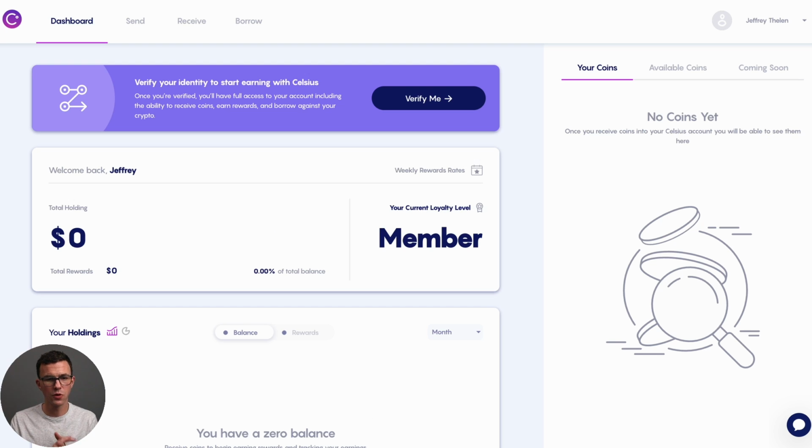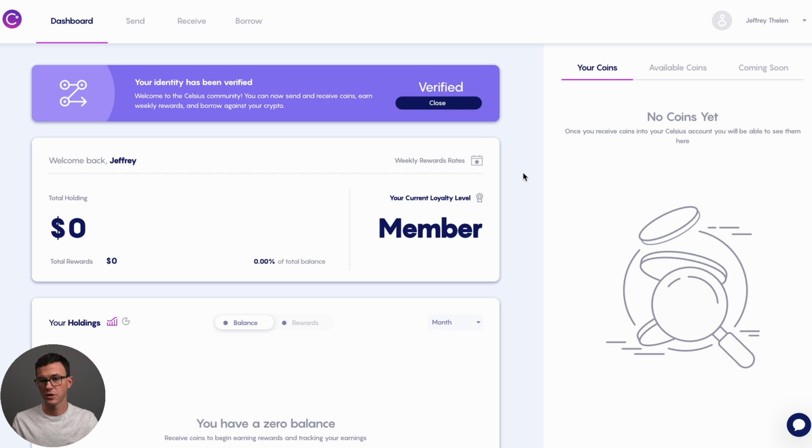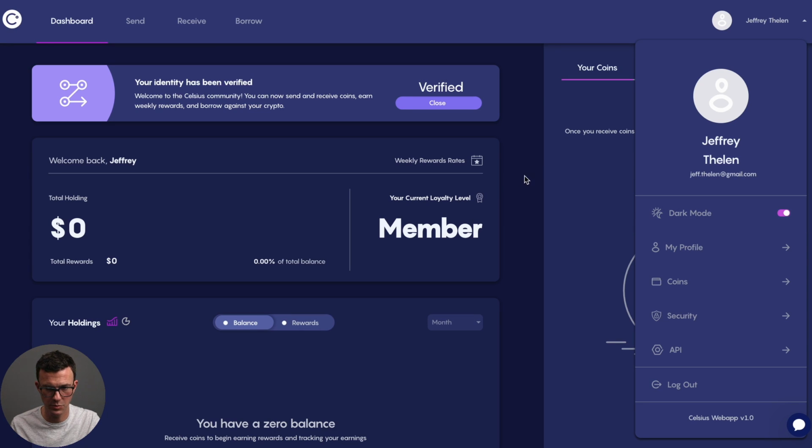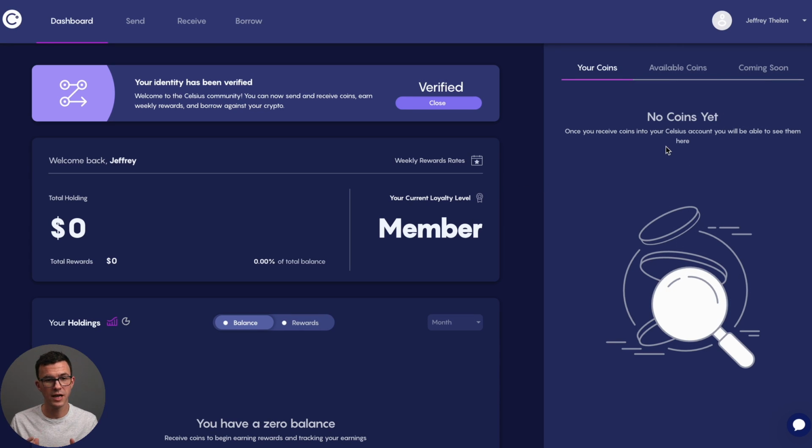All right, so before we're gonna be able to add any money to our account, I'm going to need to verify myself. So one thing we need to do before anything is change things to dark mode. Okay, that looks much better. Okay, so our account has been verified. Now let's actually receive some coins and get the bonuses.